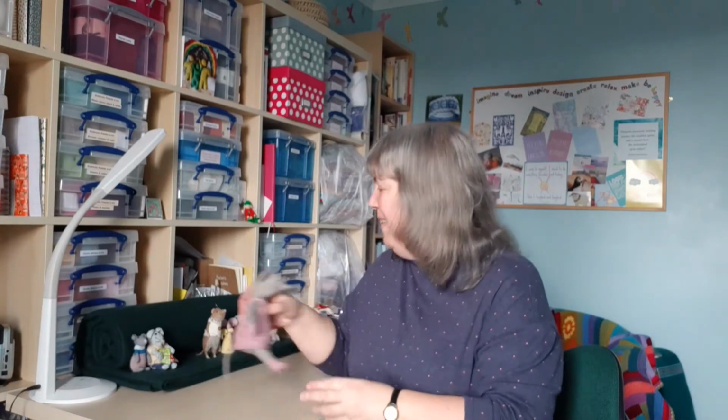And so there we go. I'm really pleased with her. She's a lot bigger than all the other mice that I've got, so I've decided to call her Tante Souris, so Aunt Mouse. And her name is Sadie, of course. So there she is there.